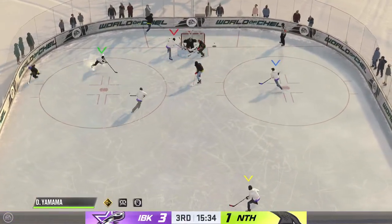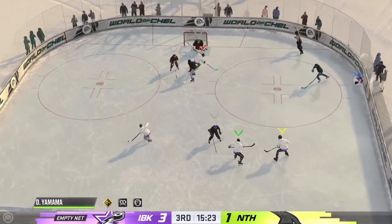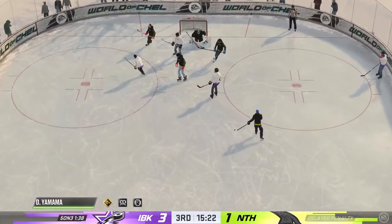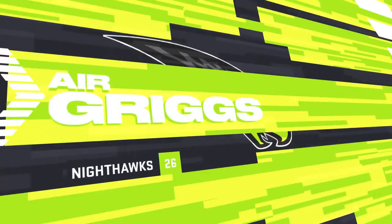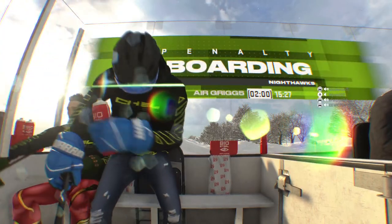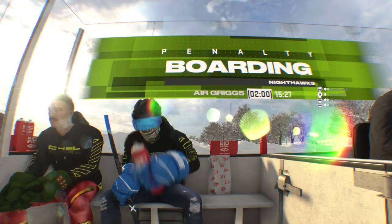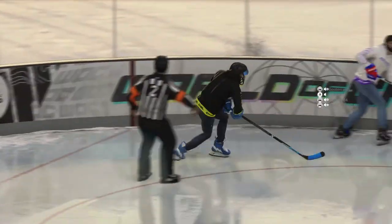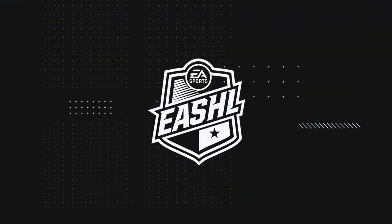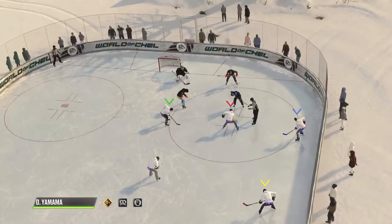Denies him! He got all of it! Another stop by the goaltender. Ref's arms in the air. We got a penalty coming up. Whistle blows, stopping the play. The Nighthawks are going to be penalized for a boarding call here. They'll have a lot of time to work with this 5-on-3.